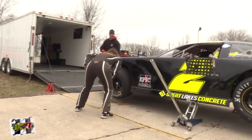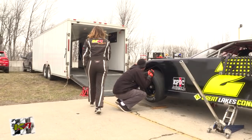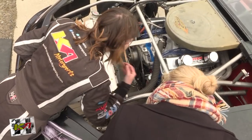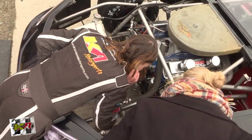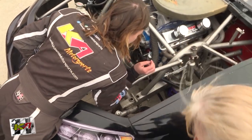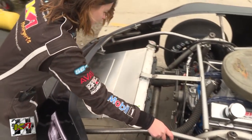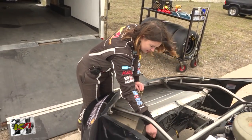Oh, there's a bunch of water. I don't know if it's because it's wet or. Oh no, we're definitely pushing water out somewhere. All right, take the hood off. So. Is it just water? Yeah, it's just water. Okay. I think it's just from the hose maybe.